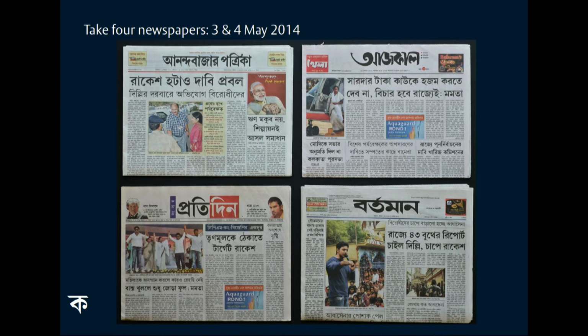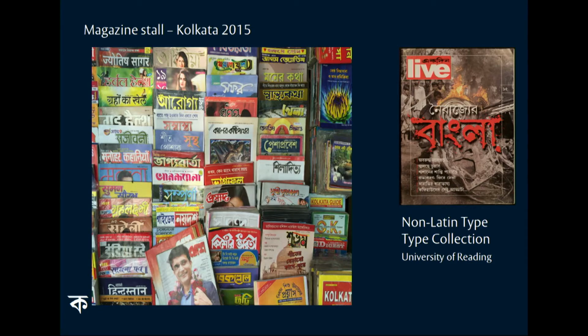I want to give you a taste of its seeming ubiquity, which stands in complete contrast to the lettering diversity we saw on the streets. So here is a magazine stall. The first column is mainly Hindi magazines here. All the rest are in Bengali. A number of these, like the very popular Desh magazine, are produced by ABP Group, but not all of these. They all use the same body copy.